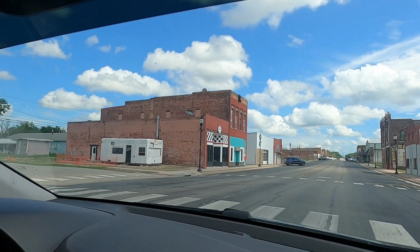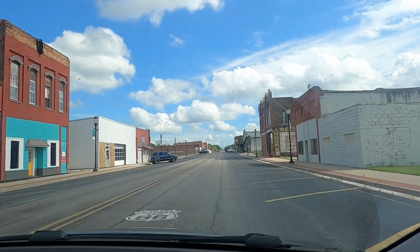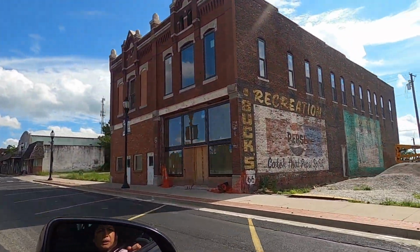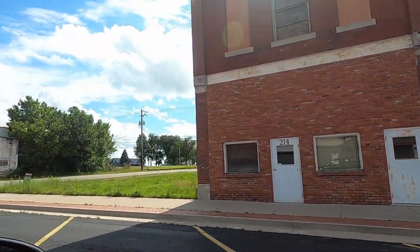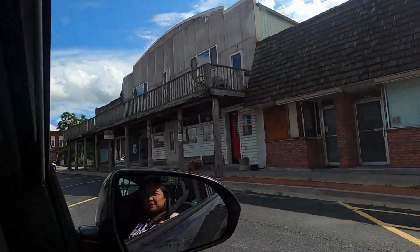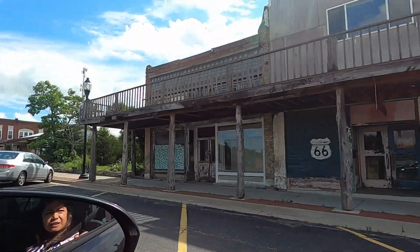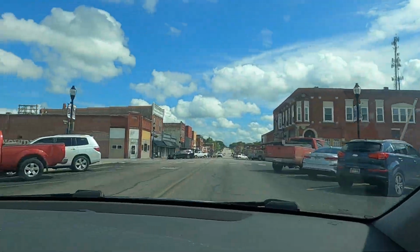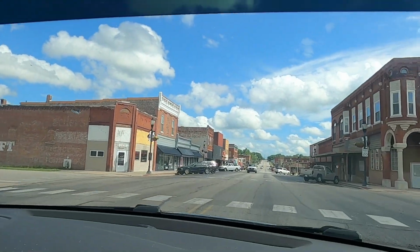So we're just driving through Baxter Springs. Galena. Catch the Pepsi Spirit on the side of the building. The other side, darling, we already passed it. This looks all closed right here, but you get up here in the heart of the town. Yeah, it's a nice little town.